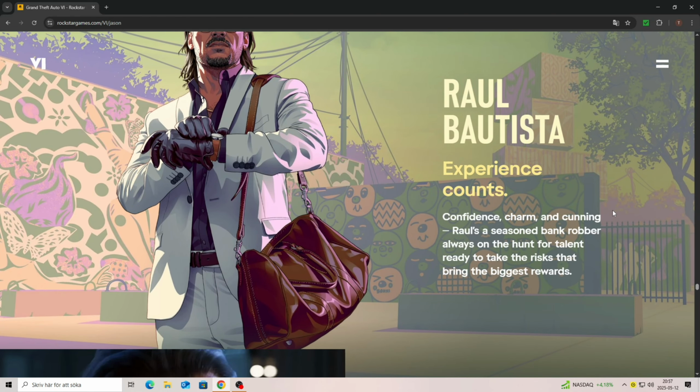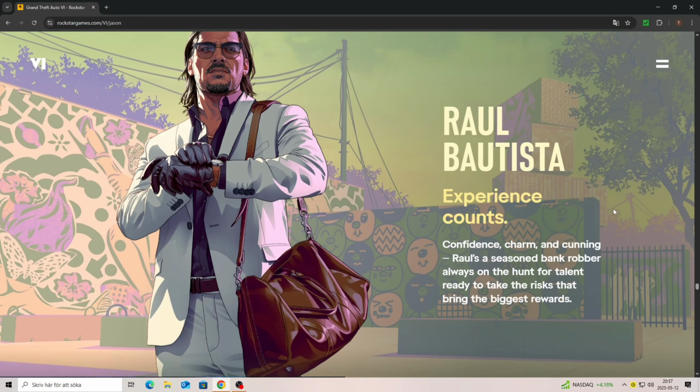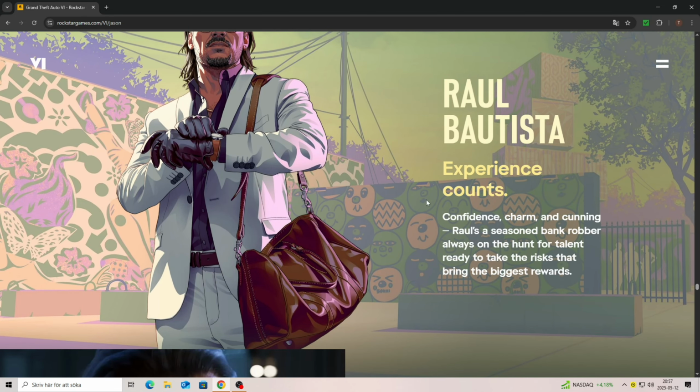And here we have Raul Batista. Experience counts. Confidence, charm, and cunning. Raul's a seasoned bank robber, always on the hunt for talent, ready to take the risks and bring the biggest rewards.